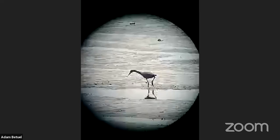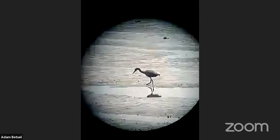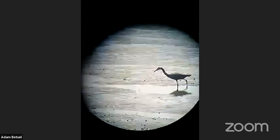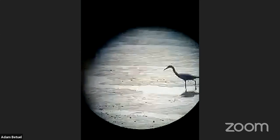Now, Adam has got something in his scope. Adam, are you able to connect to the, oh yeah. I'm back. So I'm sorry, everybody. My fancy adapter, which allowed my phone to so seamlessly hook up to my scope, was causing my phone to overheat. It's a bit toasty down here and about 95% humidity. But now I'm just going to hold my phone.